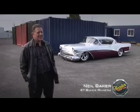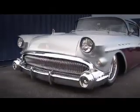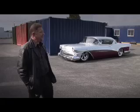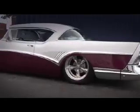Hi, I'm Neil. This is my 57 Buick Riviera. A friend of mine bought it in Anaheim and imported it in '98. I got it off him as soon as it arrived here. Just pulled down for a bit of a tidy up and things got out of hand and it ended up a bit further advanced than I intended.